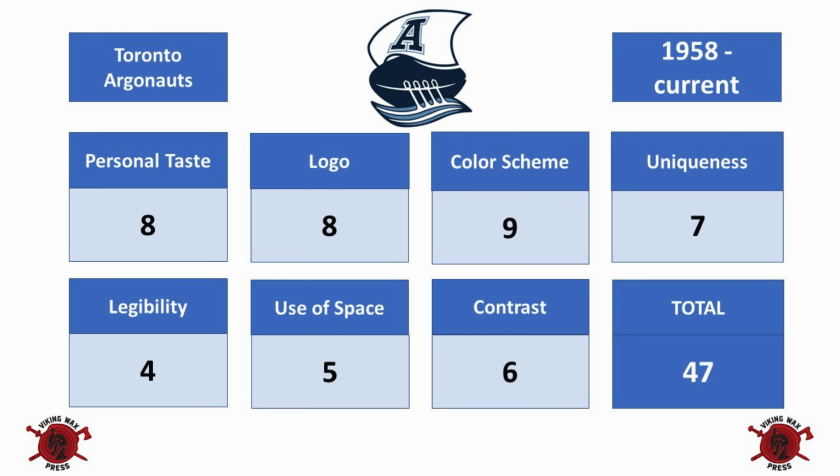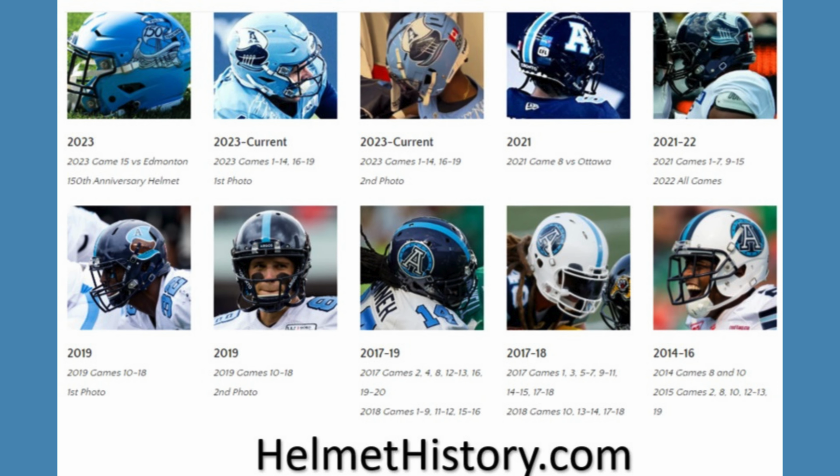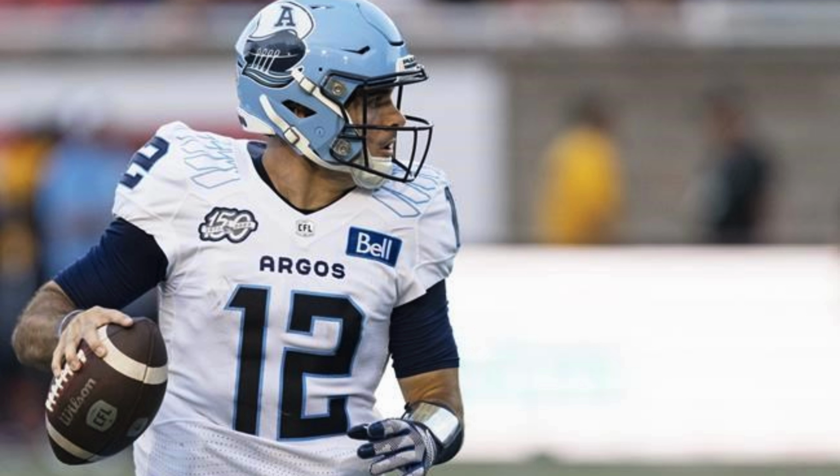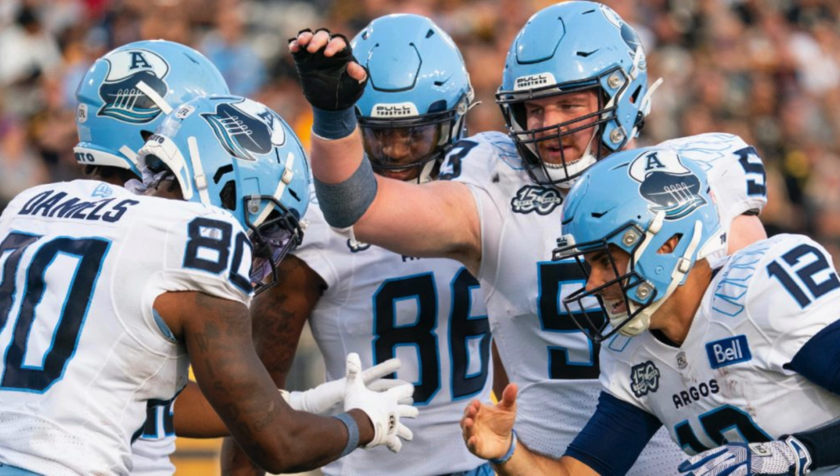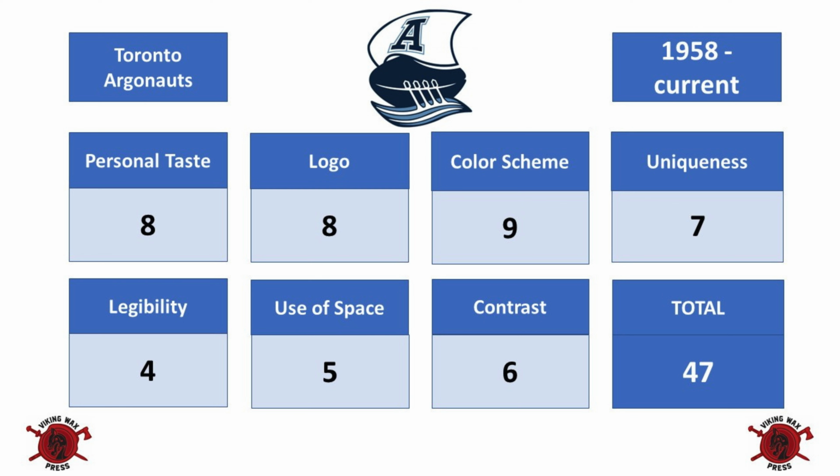The current Toronto Argonauts helmet gets the number 3 spot. Check out helmethistory.com for the many varieties Toronto has used over the years. Too many to cover, but the current one is my favorite of the bunch. A gorgeous light blue shell with a football ship surging forward with the thrust of those oars and the billowing wind behind the sail, which also links back to the team's history. The Argos get 47 out of 70.